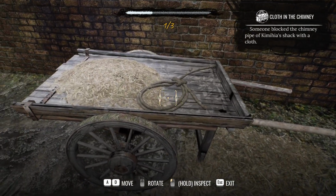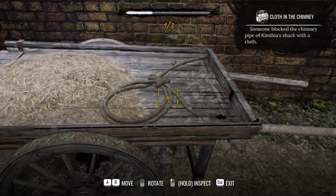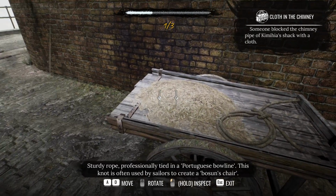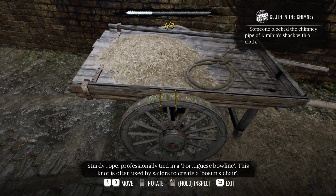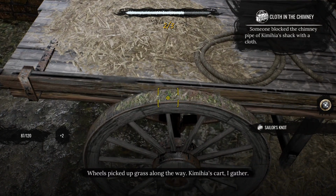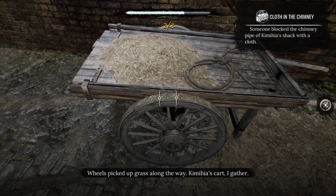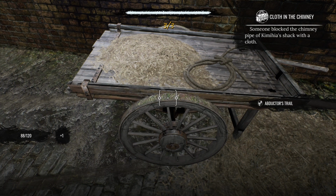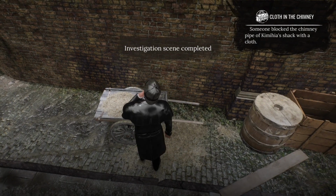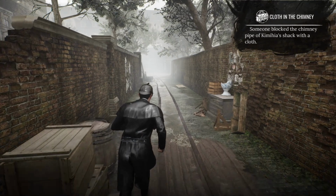Okay, there's supposed to be 3 here. Oh, interesting. Sturdy rope we've got here, professionally tied in a Portuguese bowline. This knot is often used by sailors to create a bosun's chair. Wheels picked up grass along the way. Kimahia's cart, I gather. Yes. Oh, we completed the whole scene. Yay. Now we know what happened.